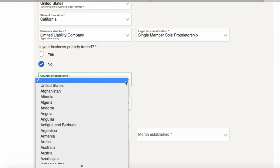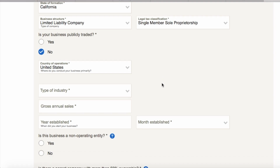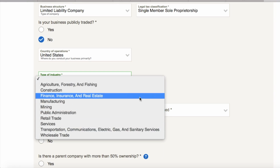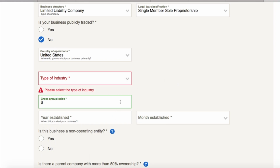Then they're going to ask for country of operation. So whatever country you are operating in, just choose. Most of you guys will be United States anyways. Then they're going to ask for types of industry. What industry are you in? Construction, mining, public administration, retail trade, pick whatever fits your case scenario.